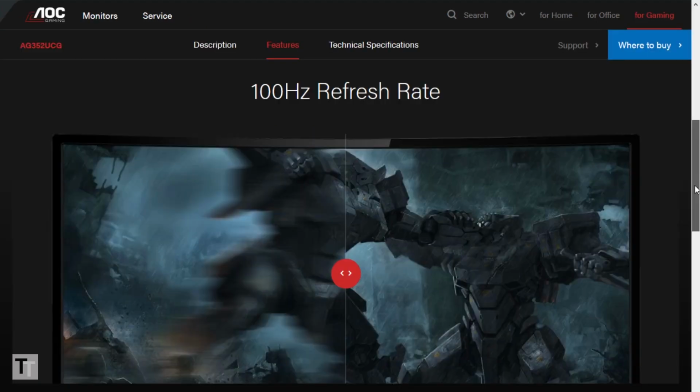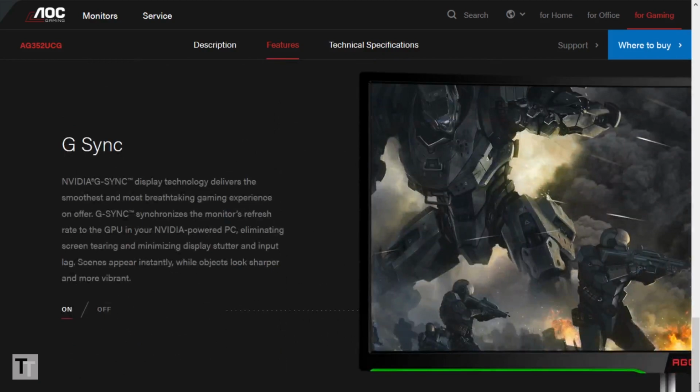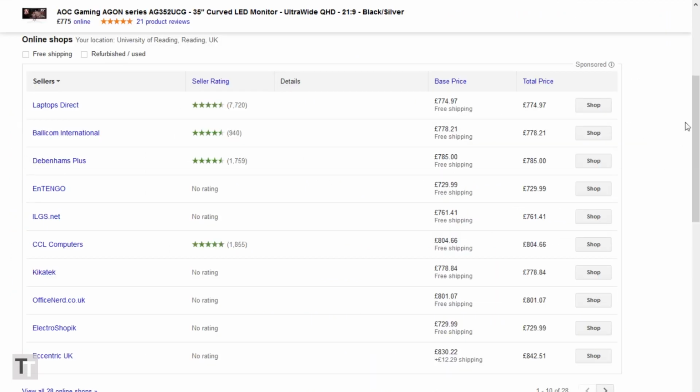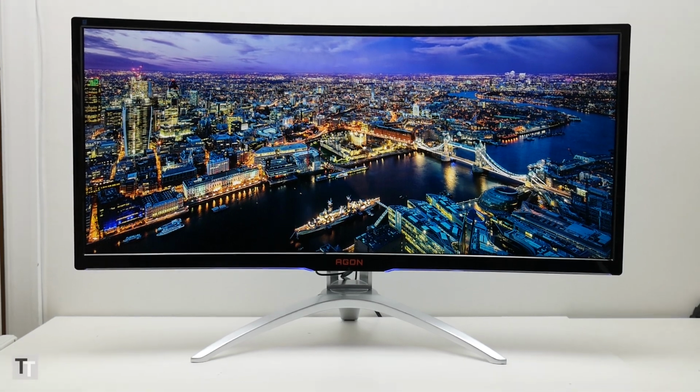What's more, this display can also refresh at up to 100 Hz and includes G-Sync. It's quite a combination, and as such it demands quite a price too. However, at around £800 or $800 it's noticeably cheaper than its main rival, the Acer Z35P, as well as the similar Acer X34 and Asus PG34-8Q. So is this the best of the bunch? Well, let's take a look.